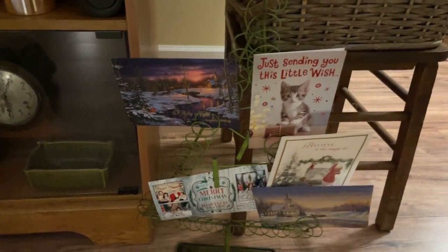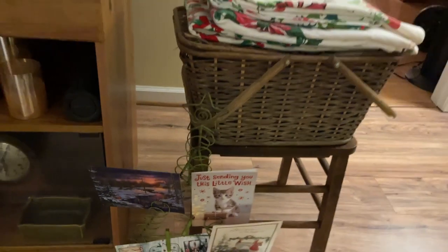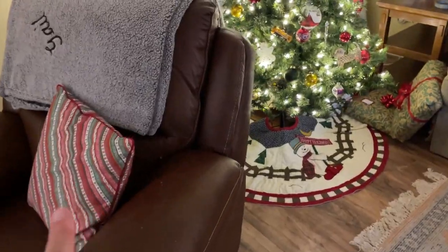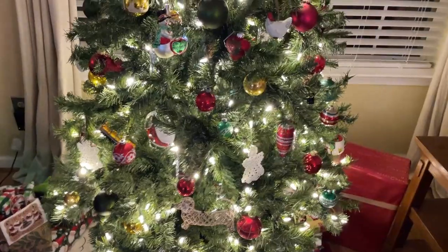Now we have a little tree here. It's a metal green Christmas tree, and it holds cards. I bought that at Hobby Lobby several years ago. I haven't used it in a couple of years, but I brought it back out just to hold the cards. Now, there's that pillow that I showed you that I got at the thrift store that I wanted for a pattern. So here's the main tree in the house.